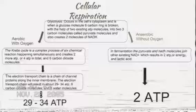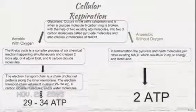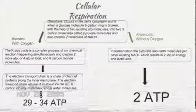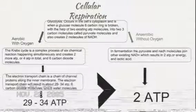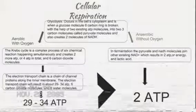The last step of aerobic cellular respiration is the electron transport chain, which is a chain of channel proteins along the inner mitochondrial membrane. The electron transport chain goes on to create about 29 to 34 ATP, 6 carbon dioxide molecules, and 6 water. It is visible from seeing the results of both types of cellular respiration that with oxygen, humans are able to create more energy.